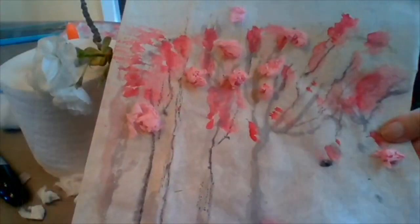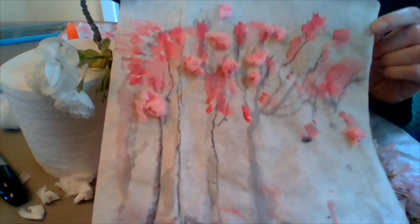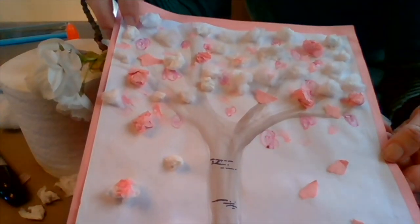So with it being cherry blossom season, I thought that we could do an activity based on that theme. This is a rather large picture of a cherry tree that I did with some clients a while ago, but we are going to do a much smaller version. This one was painted by one of my friends using homemade paper. If you don't have homemade paper, that's fine. You can just use regular white printer paper, and that's what I did with this one.